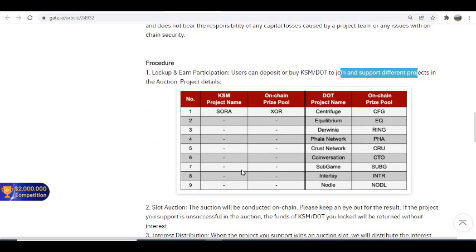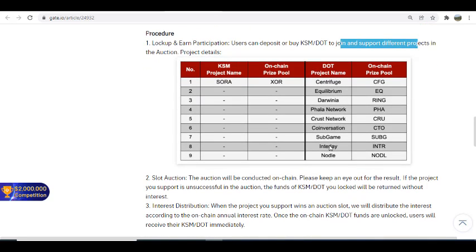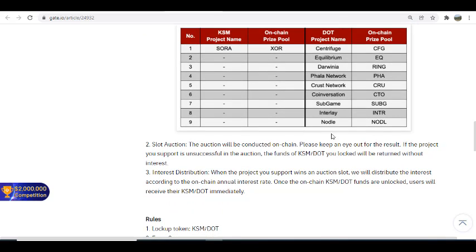Like here you can see the list. KSM project names are Sora and on-chain price pool, and DOT project names are Centrifuge and Equilibrium. Multiple projects are going on Gate.io using DOT and Polkadot KSM. The slot auction will be conducted on the chain. Please keep an eye out for the result.